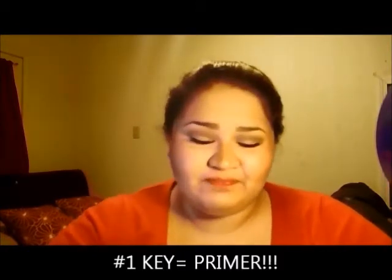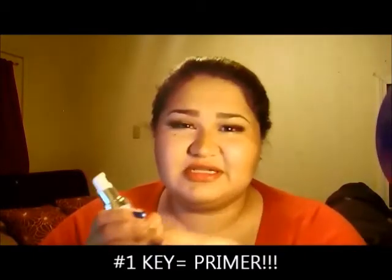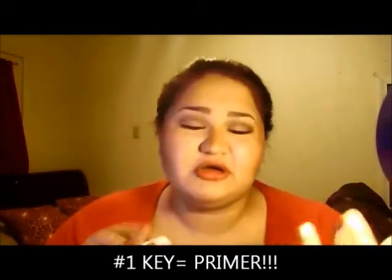The number one key is to prime your under eye. One of the primers that you can use really quick is something that's silicone based, something that's clear gel, like the Smashbox Shaping Gel, or Prime Time from Bare Minerals. Anything like that will help amazingly, especially if you have wrinkles or fine lines under your eyes.